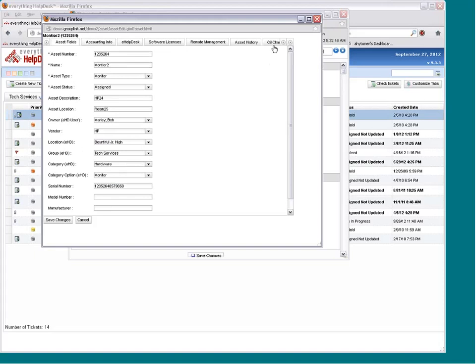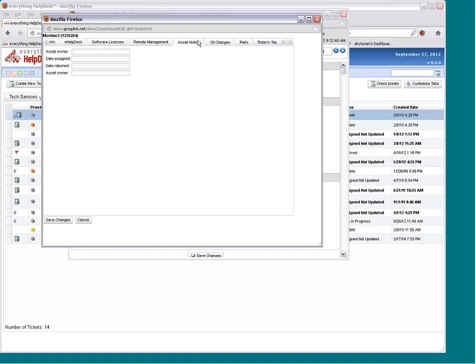You'll even notice here, if I come over, I have some tabs. These 4 tabs are custom tabs. Literally took me like 3 to 4 minutes to build these. If you don't want to add fields into these regular tabs, you can actually create your own tabs and add fields into those. Very easy tool. You can report on these. Really, anything we don't track that you want to track on your assets, you have the ability to do.